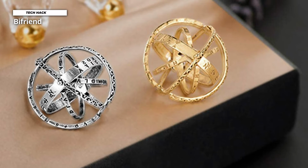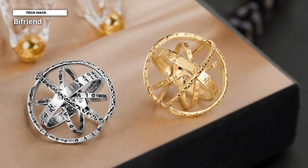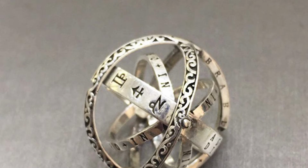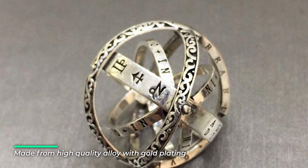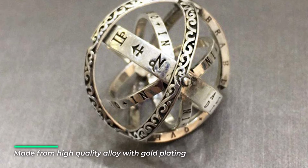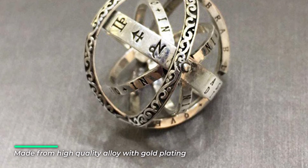4. Bifriend. Unlike some fidget rings, this one doesn't spin. Instead, it opens up in a multi-layered armillary sphere. It features a detailed design, offers a lot for the eyes to take in, and directs the mind to refocus on positive energy sources and thoughts. It is seen as a symbol of love and knowledge, and can help set intentions for meditation practices.